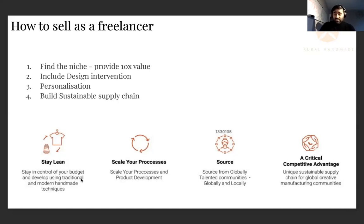The third part, which I think is very important, especially for creative businesses, is personalization. If there is no personalization, which means you are drop shipping products from part A to part B, it is very difficult for you to survive in the long term. Very difficult to build a brand in the long term. So think about how you can personalize. Think about the needs and expectations of the business you're interacting with, or the people you're interacting with.